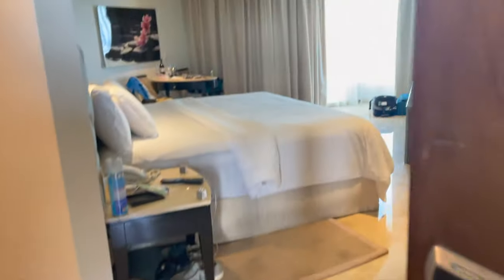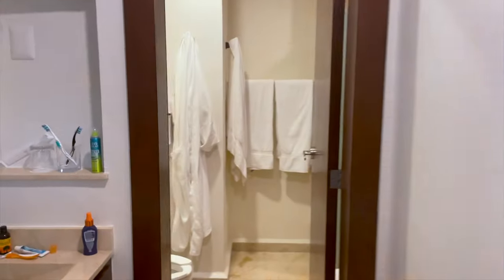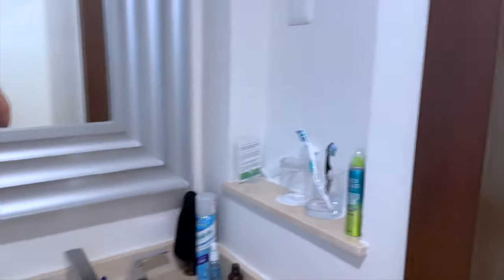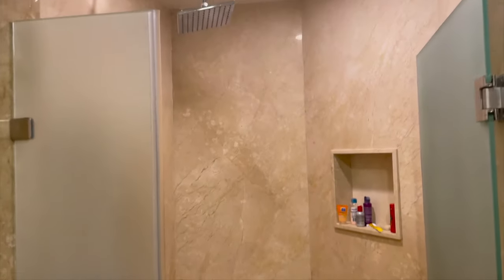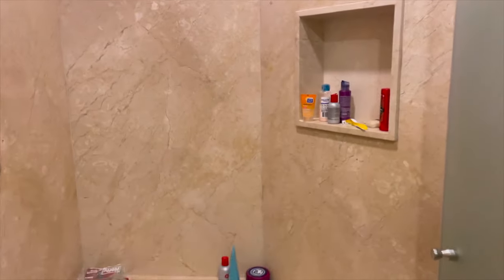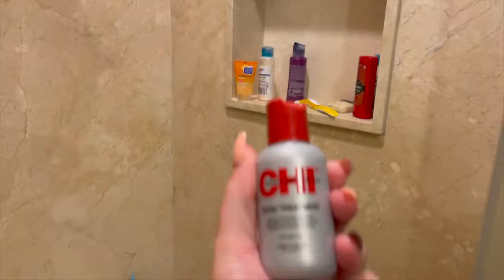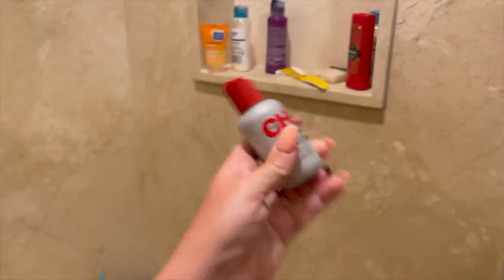Oh, it's not working. And this is what it looks like. So we've been checked in for a few days, so it's not in perfect condition, but good enough. Little storage here. Toilet. Kind of a small shower, but the cool thing about this resort is they give you kind of high-end products. This is all our stuff, but they do give you Chi shampoo and conditioner and some lotion.